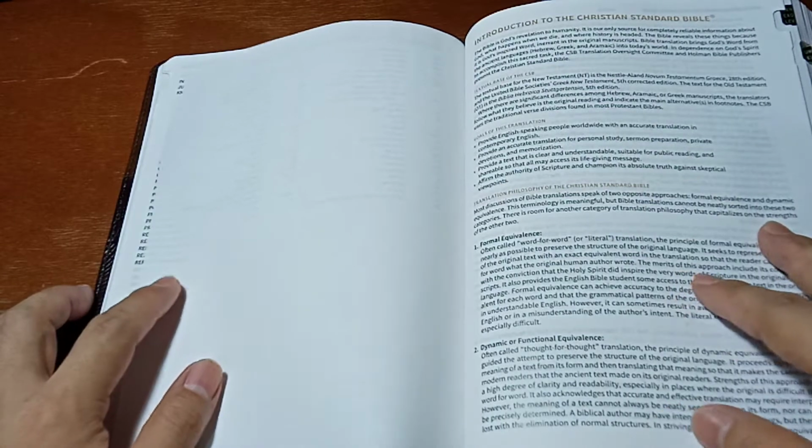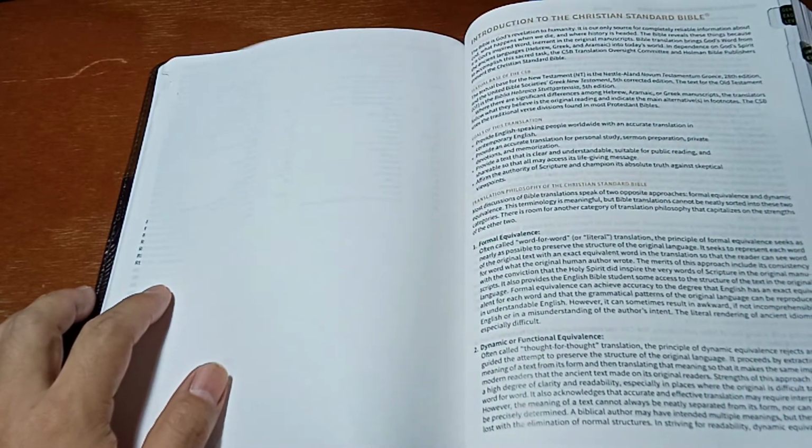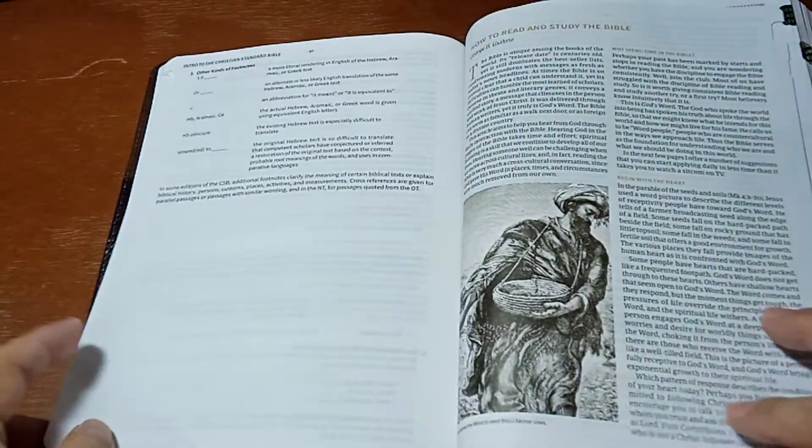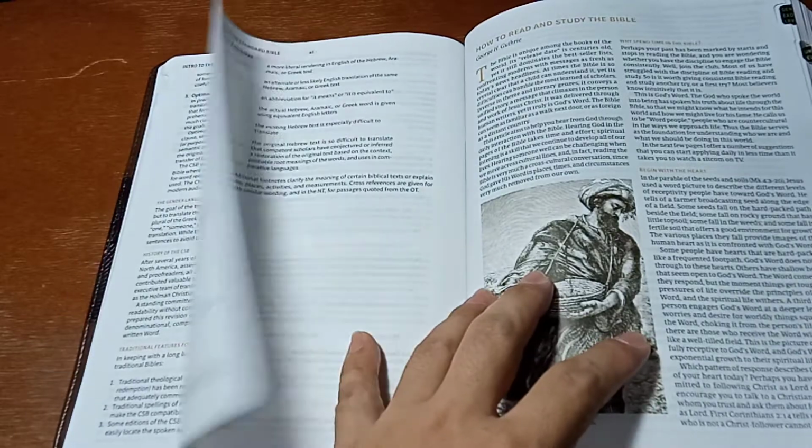Now, if you're new to the translation, this is the introduction to the Christian Standard Bible. I won't get into the details because I already discussed it in my review of the CSB Ultra Thin and also of the Ancient Faith Study Bible. Now, so here we go.